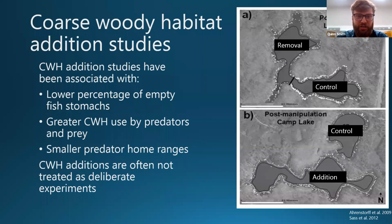These coarse woody habitat addition studies were done on two lakes in northern Wisconsin, Little Rock and Camp. Actually, Little Rock, in the upper portion of this figure, was a removal, but it had a really high density of logs in the lower basin, that control basin. So Camp Lake was actually a coarse woody habitat addition. The northernmost basin was the control, and the lower portion of the lake got this coarse woody habitat addition.